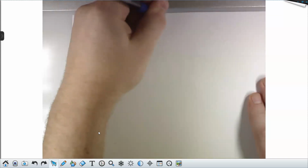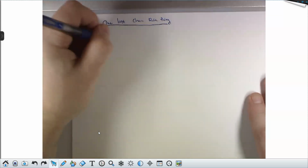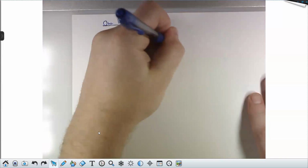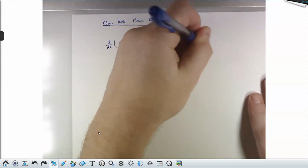All right. Oh, I did just remember there was one chain rule thing I wanted to show you guys today. Let me show you this before we go. One last chain rule thing. So we know how to differentiate e to the x, but how do you find the derivative of 2 to the x? Or in general, the derivative of b to the x, where b is not the same as e.